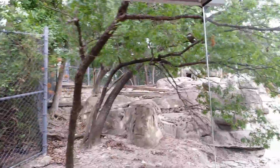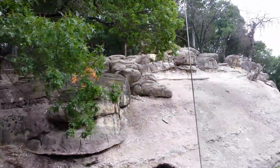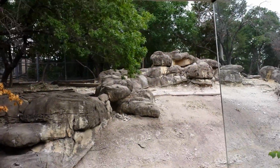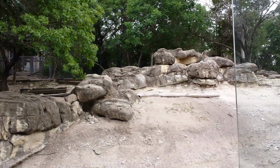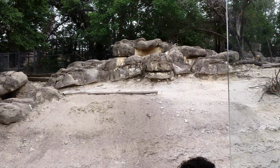Rainforest now descend into the mountains. As we do, keep your eyes up, these animals are climbers. As you come along towards the center, if you look up and over these logs, you're going to spot one of our female Nubian ibex.